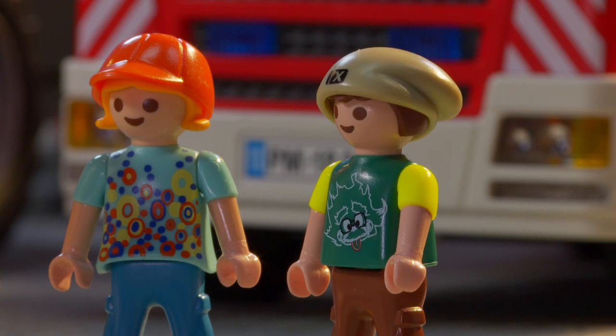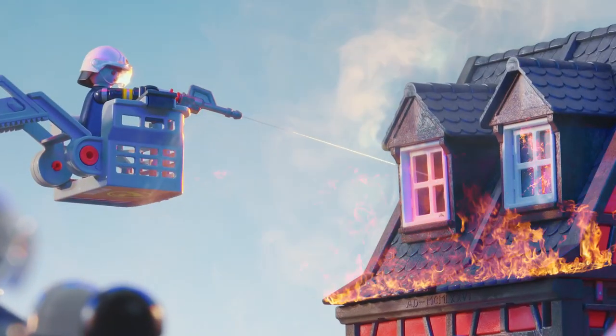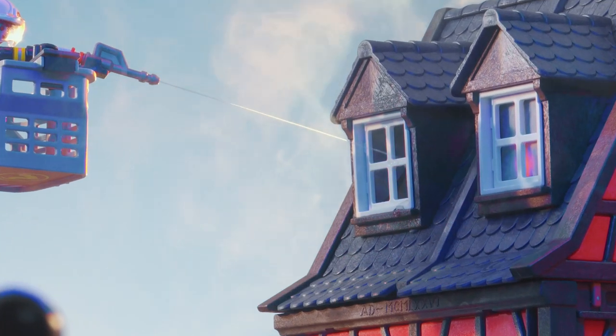And what else can you do with the ladder? The firemen can use the ladder to extinguish fires in places that are difficult to access.